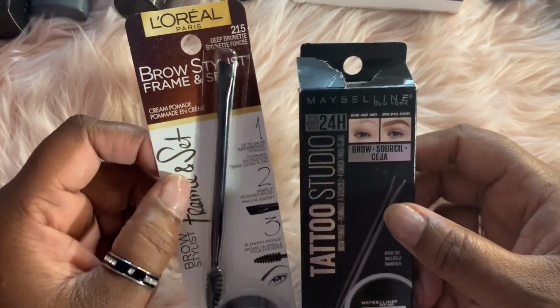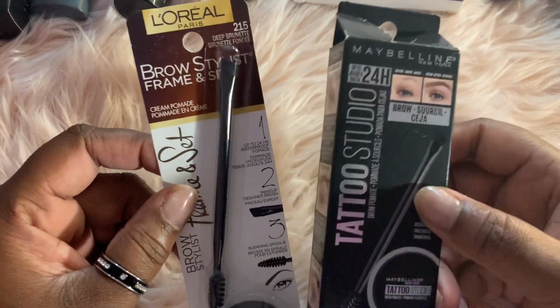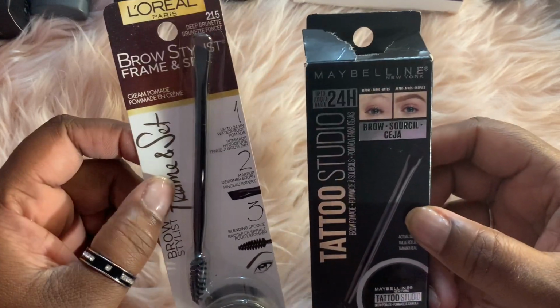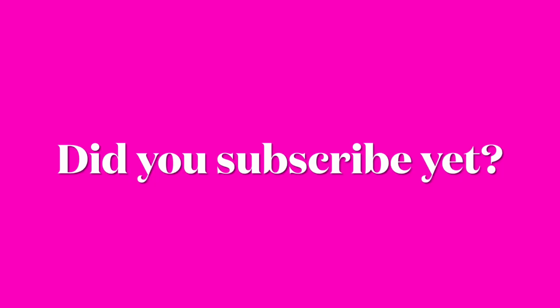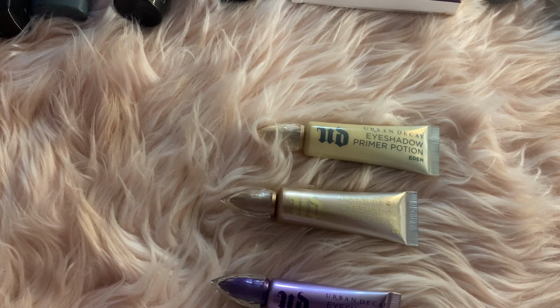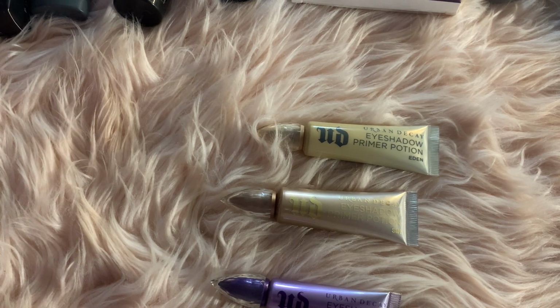So I haven't really decided which one is the best yet. But as far as the ones that I've opened up, I still love L'Oreal the best. Maybelline is definitely a contender. It's a runner-up. Okay, we're going to talk eyeshadow primer for a second. Don't judge me. I know everything is Urban Decay. That's beside the point, all right?